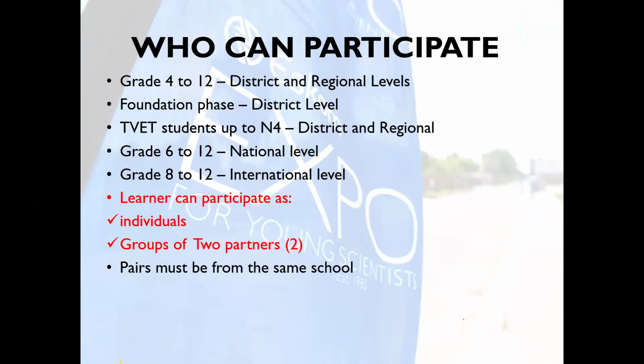Okay, so remember, grade 4 to 12 can participate at a district level. We can even have foundation phase at a district level if they're interested. There's N1 to N4 learners, national. From the District Expo, we're going to be selecting learners to participate at the Regional Expo later in the year. And at that Regional Expo, we will further select learners to represent the province at the International Science Fair, and grade 8 to 12s can participate internationally, right?